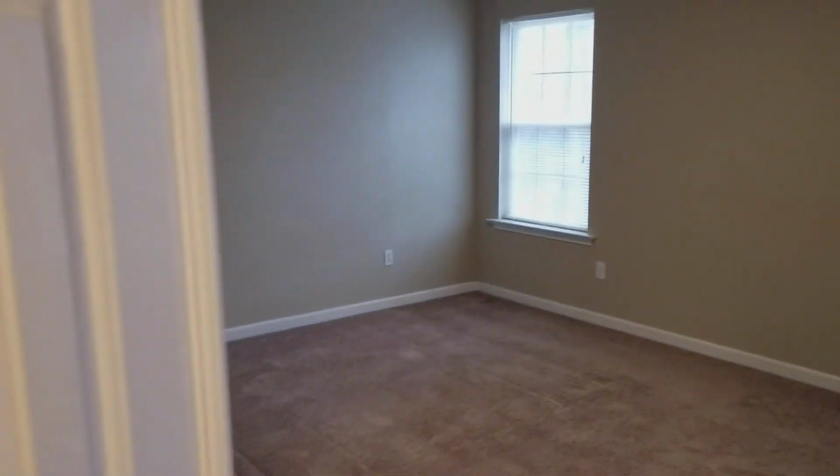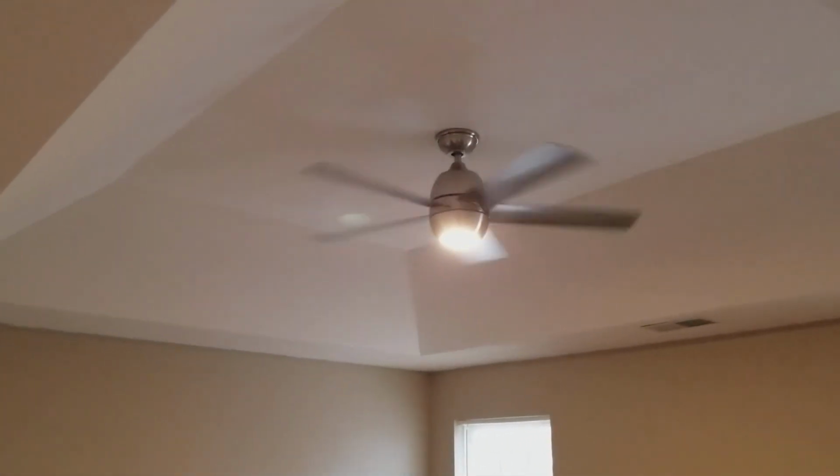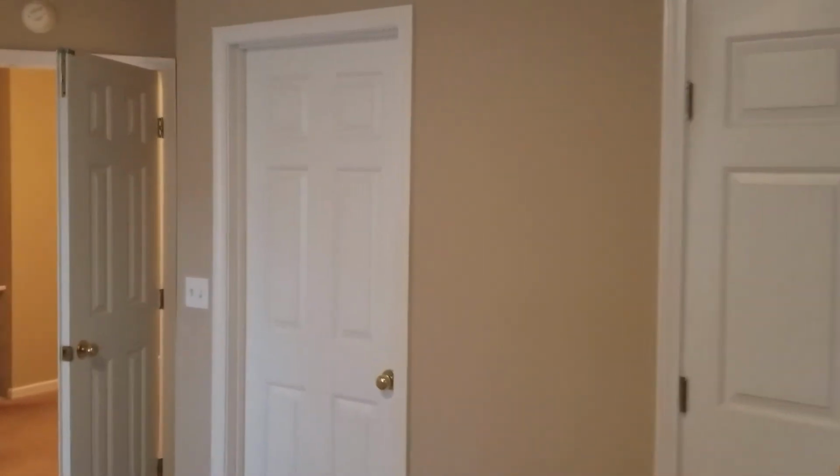All right, and we're going to make our way back through here and look at the master bedroom. You have your double door entrance right here. You have your ceiling fan and light right here. Also, you have your tray ceilings. Pretty good size master bedroom. You do have a remote that operates the light and fan as well. And also, you still have the 2 windows that look out into the backyard as well. This door to the left, you have your walk-in closet, and to the right, you have your bathroom, which we're going to save for last.